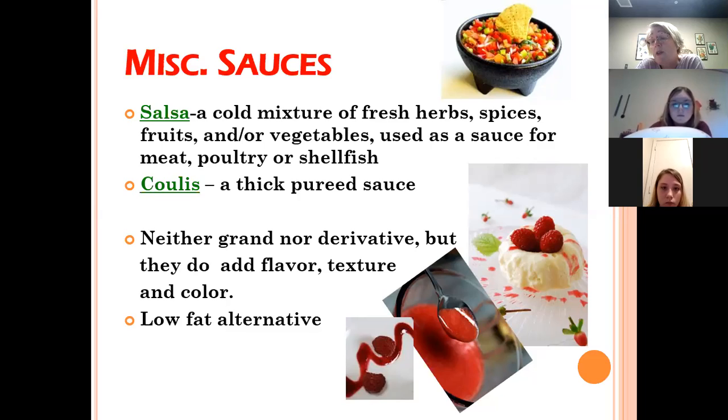We didn't start off with equal parts of fat and flour and things like that. And so it's a much more healthful alternative to a heavy sauce. And so it's definitely got application. And I love the colors of it too, with all the pretty vegetables and fruit.